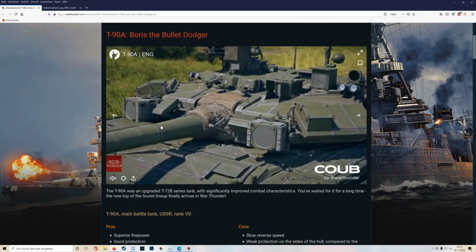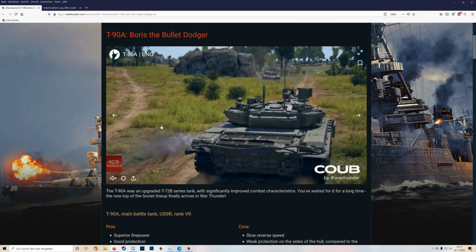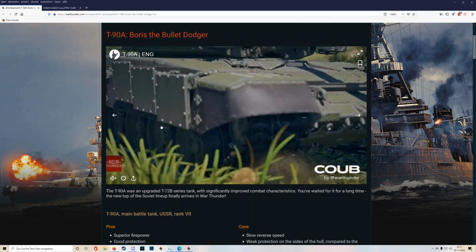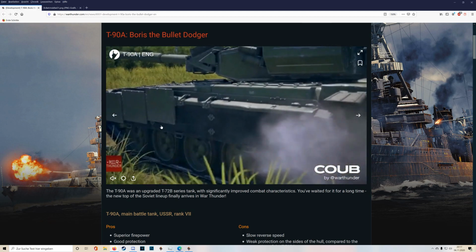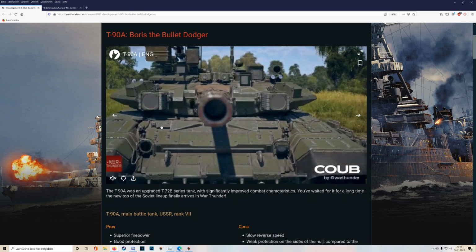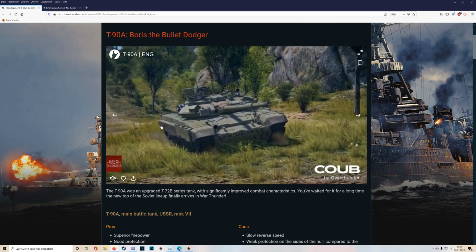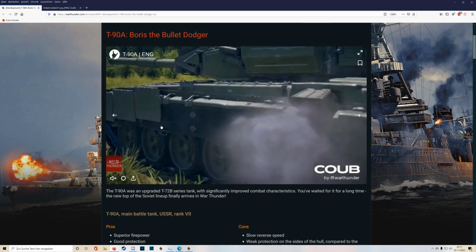Yeah, hi, Napalm. So the T-90A has a troubled backstory since originally it was a T-72. It was called T-72BU, but it had to be renamed, basically due to propaganda purposes, because during the Gulf War, T-72s were slaughtered left, right, and center by the NATO forces, and it didn't give the name T-72 a good reputation. So they had to come up with something else. They came up with T-90.